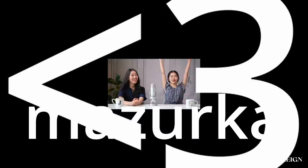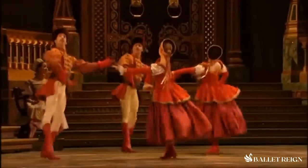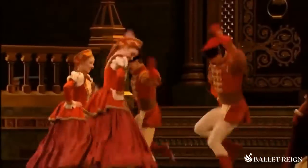Really, really, really fun. And the last step that we will list in this non-ballet category is the mazurka. I love the mazurka! The mazurka is a character step, a character dance step. I feel like people don't talk about character dance enough. We'll put some footage up here of what character dancing kind of looks like.